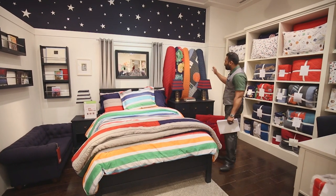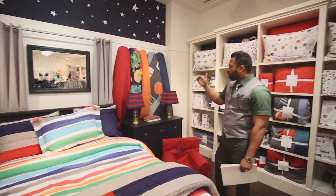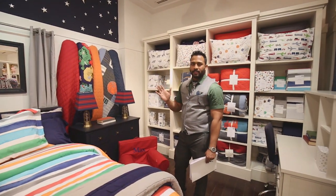We have added quilts on this to just pop a color out. If you just do the shelves in the room, it is going to look dry. So we added some colors to pop this brightness in the room.